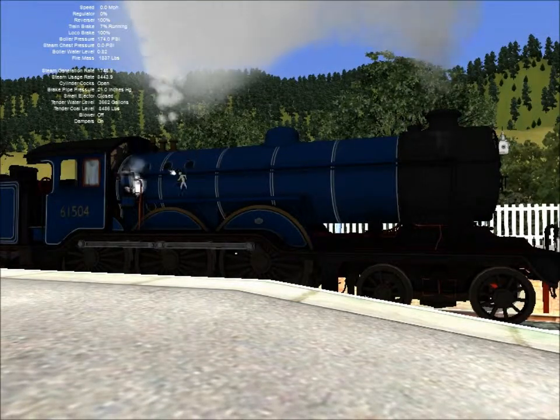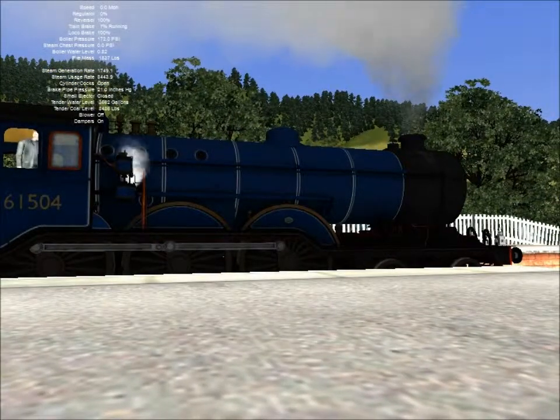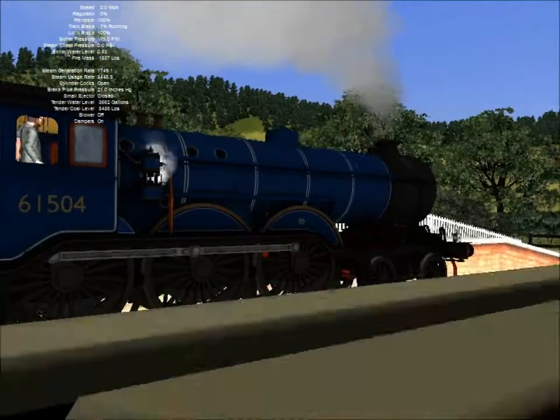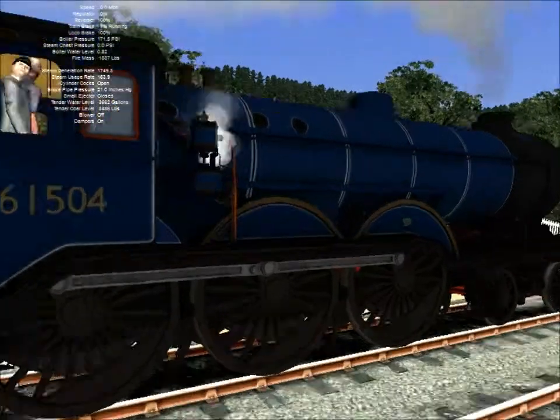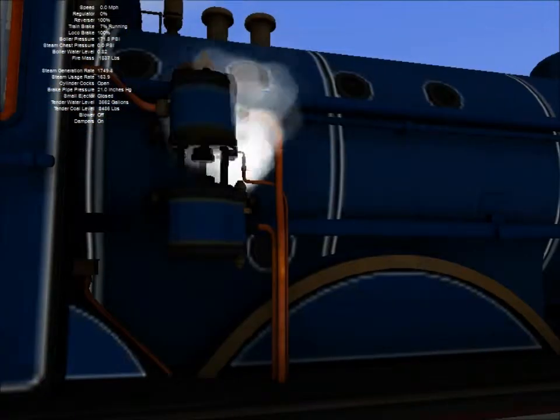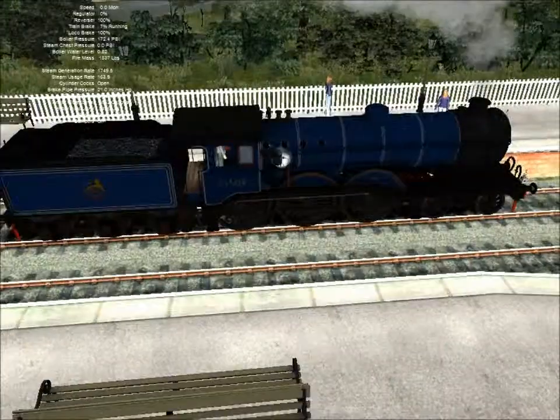No sounds of blowing off. And I don't know what this thing is here. Don't know what that thing is. I think it's something to do with the brakes. I don't know. I'm not entirely sure.